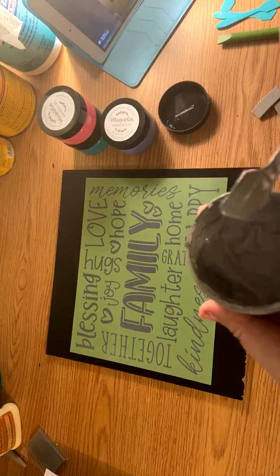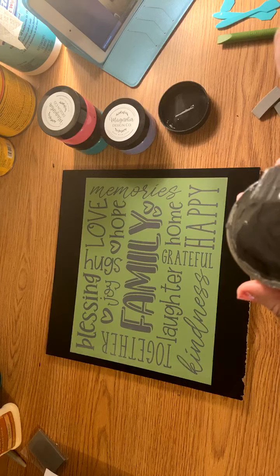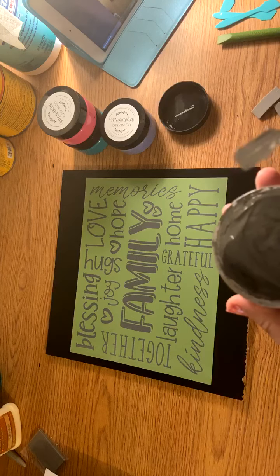Ooh, ombre, so fun. Okay. I think I can do an ombre. I may have to try that one. That's a good idea, Deb. I didn't think of that one.